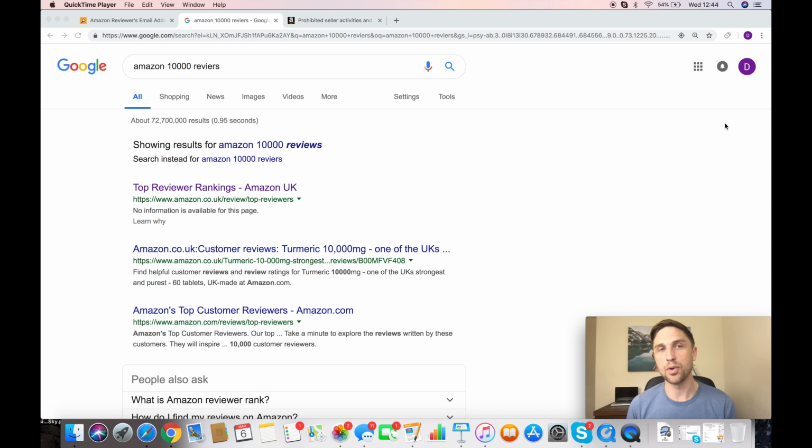So Amazon just banned it. They want authentic reviews. They want a review system on their platform that people can trust. And when that sort of practice was taking place, you couldn't trust any listing that you were browsing or thinking of purchasing from. Hence the introduction of the new policy.